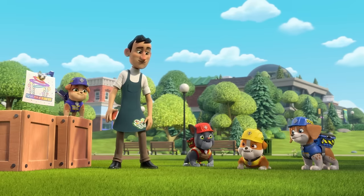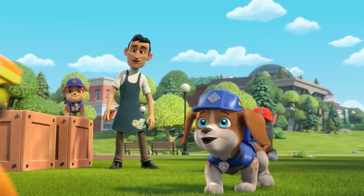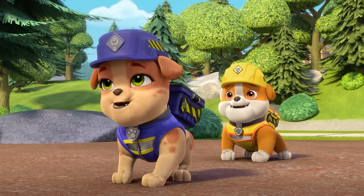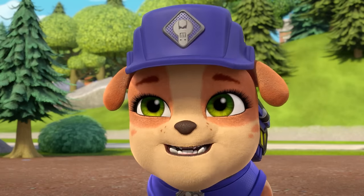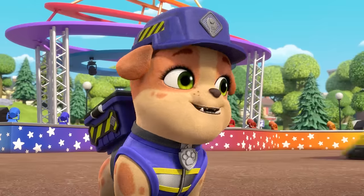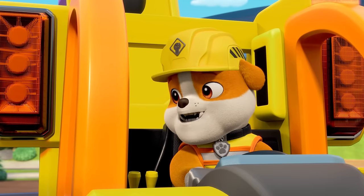Okay, family. It's time to sprinkle up this stage. Let's bow wow build! Bring it in! After you're done setting up the scaffolding, you can cut the wood into star shapes. Okay. And while they do that, we should dig holes to put in our lights. And I'm on that! Rubble! On the double! Digging a hole into the dirt. Getting it ready for the concert.